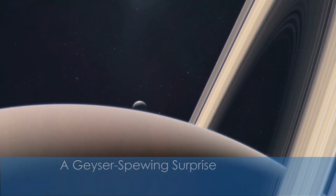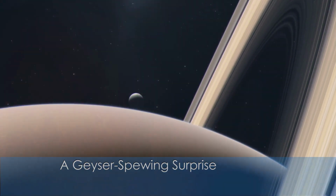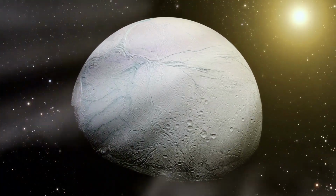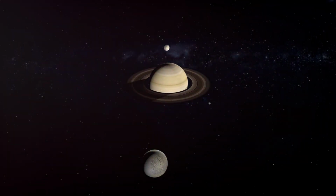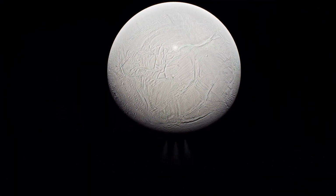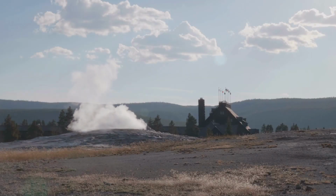Next, we travel to another intriguing moon, Enceladus, orbiting the magnificent ringed planet Saturn. Enceladus is a small moon, only about 310 miles in diameter, but don't let its size fool you. This tiny world is one of the most exciting places in our solar system to search for life. What makes Enceladus so special?